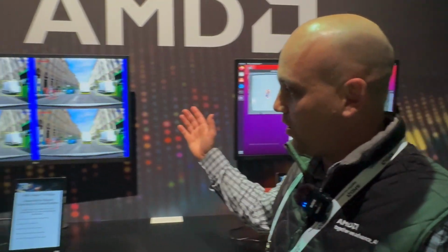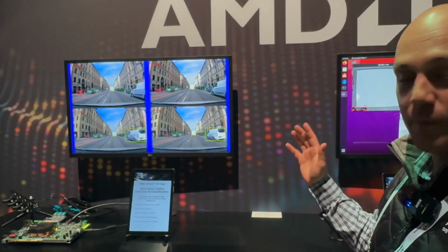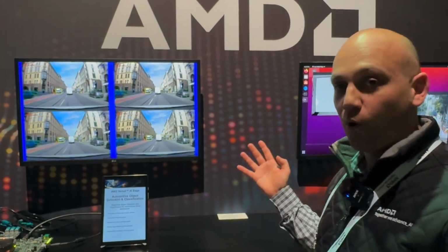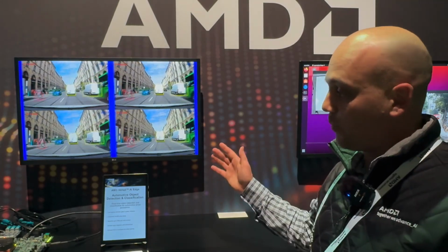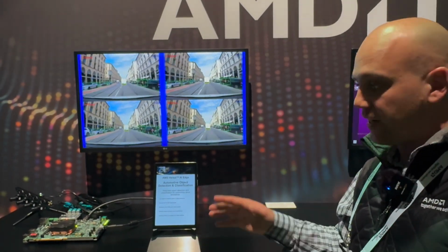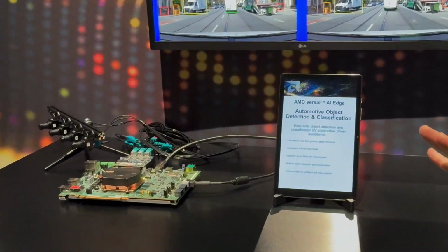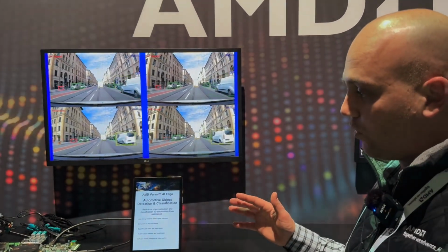So what you see here is the AMD Universal AI Edge demo, showing automotive object detection and classification. This is a simulation of 4 live video streams at full HD resolution coming in and being processed in real time by the Versal device, which uses the AI Engine XDNA technology for inferencing. These are 4 concurrent video streams running at 30 frames per second using a ResNet detection and classification model.